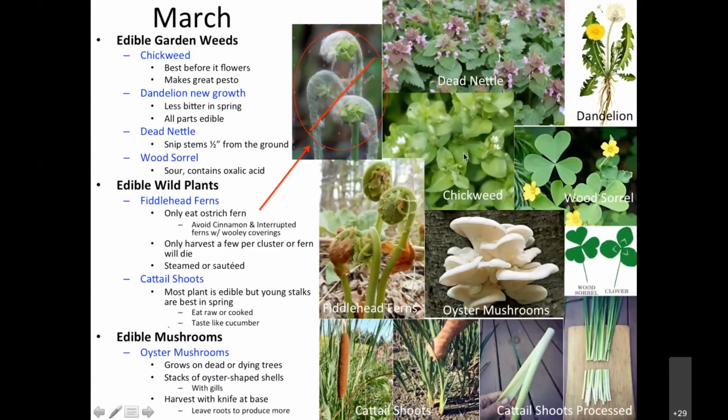Chickweed is another great one, but again, it's only good when it's cool out. Once it starts flowering, it will start getting very bitter, and a lot of it will die over the summer. Some of these things will come back briefly in the fall for a second harvest, but for the most part, chickweed is something you want to get in before it gets too hot, before it starts flowering. Chickweed pesto is really delicious. It has a very grassy taste, so I don't really like it raw, but I like it in pestos and things like that.